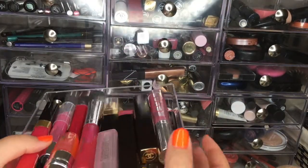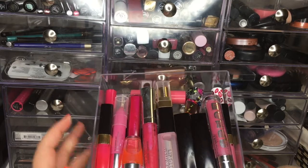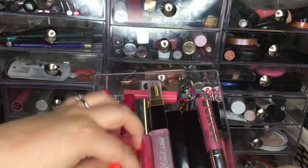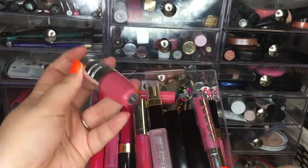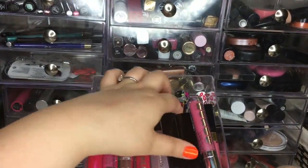And then the bottom are the pinks. Pink lip glosses, lipsticks, liquid lipsticks, popsicle colors. This is one of the Lancome shakers. You have to shake it up. And it's so pretty.